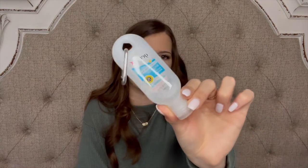I also picked up a couple of these little Germ-X hand sanitizers. I loved these because they came with a little clip on them, so we can clip them on our backpacks. Super easy to wear, and they are very small, so they're not going to take up too much room if we put them in a bag.